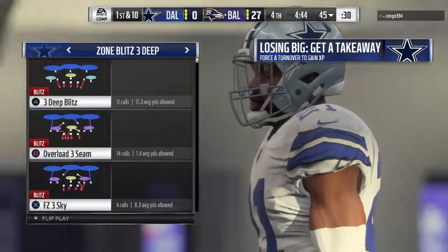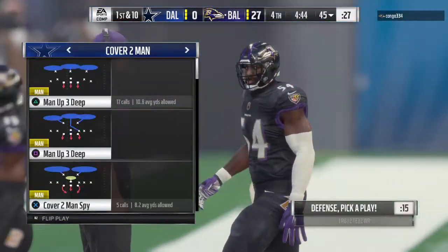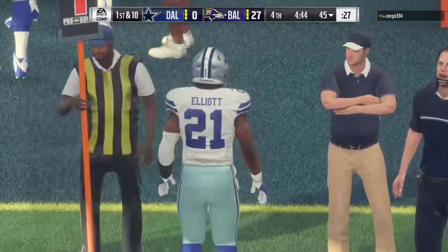And the ledger for them so far looks pretty good, doesn't it? It certainly does. Touchdown, touchdown, touchdown. Not sure it can be much better than that. They've got to feel very good about the groove that they're in at this stage of the game.